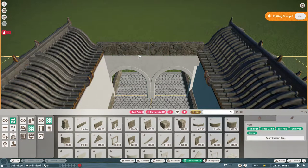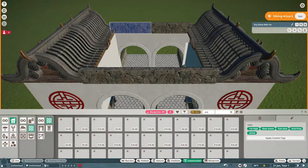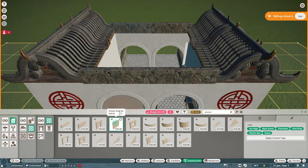Okay, let's bring that back a little. I just overshot just a touch. Now. And then we go back to plaster.